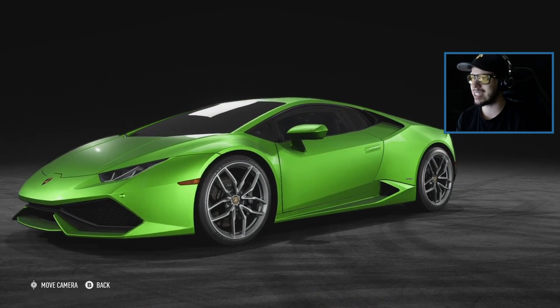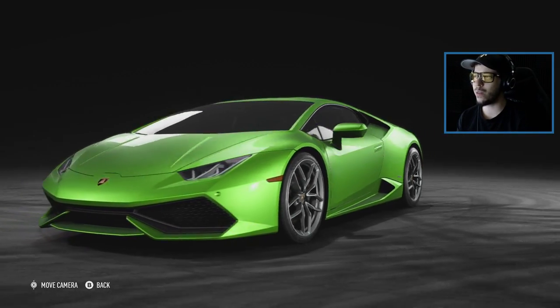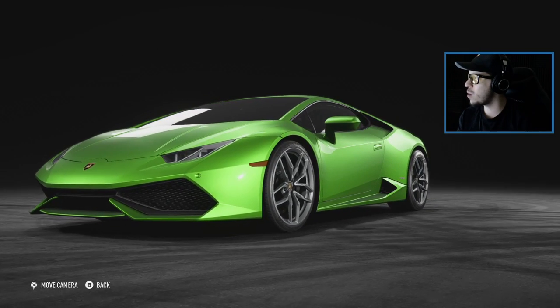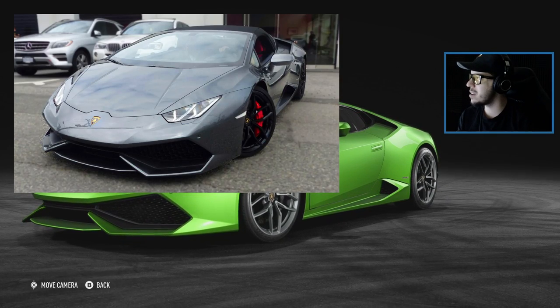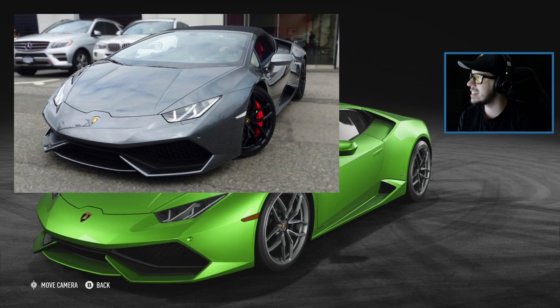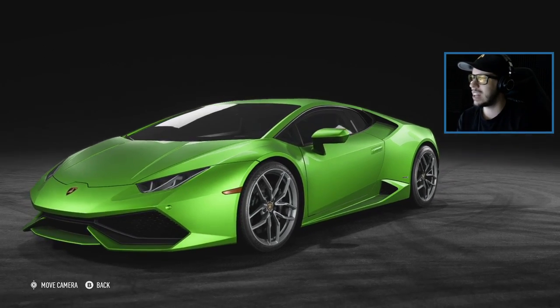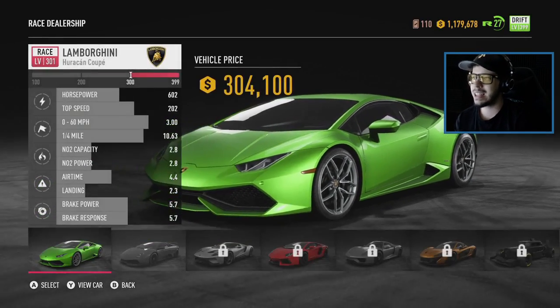Let's just take a look at this thing. It's coming in pure green right away. We've got to change it too. If you guys haven't seen my Lamborghini, I'm going to put a photo up right now. Here it is. Here is my car in real life. So we've got to make this one look a bit more like this one. I think that's what we're going to do today. So let's go ahead and buy this thing.